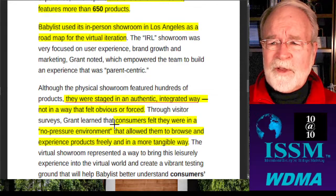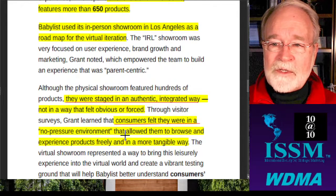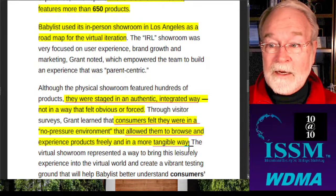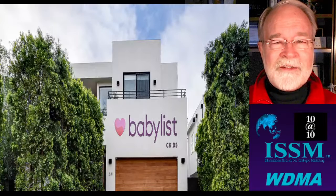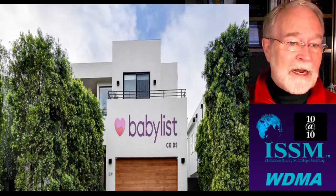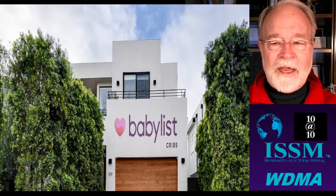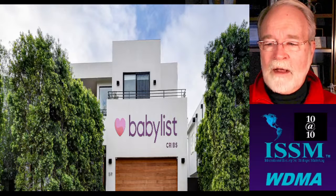And consumers feel that they're not pressured, and it allowed them to browse and experience the products freely in a more tangible way. I don't know about that, but let's go and show you what it looks like because it's kind of fun. And remind me, somebody get on there if I don't get back to reality. Okay, so here's your thing, and you can walk around in here. You can click a deal, and then you can go in the hallway, and here's a stroller, for example.